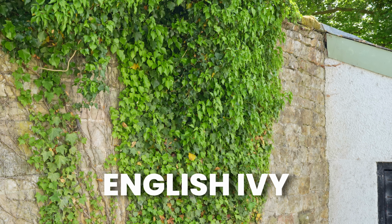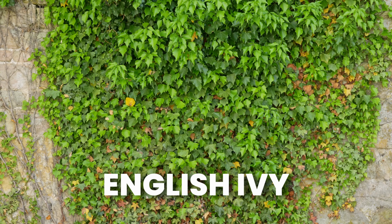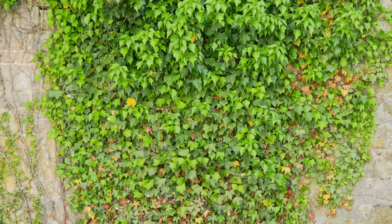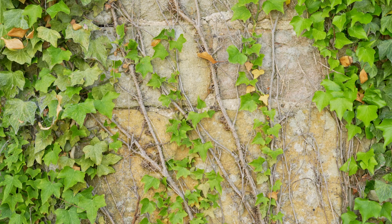And speaking of climbers, English ivy might look charming trailing over old stone walls and fences. What English country garden would be complete without it, right? Really adds charm and character. And in our last garden, we had it growing around the boundary wall. It gave the space a really lovely soft green backdrop. But let it near the house and it could be trouble.